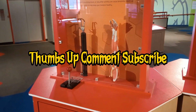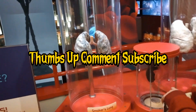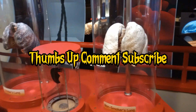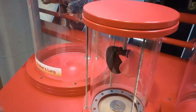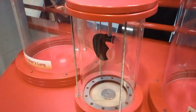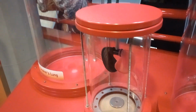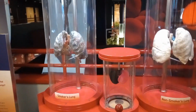Oh, smoker's lung. Here's a smoker's lung. You're breathing. And you're breathing, yep. And here's a non-smoker's lung. And then you get to see the difference from breathing. Yep. Wow. You get like a quarter of the air.